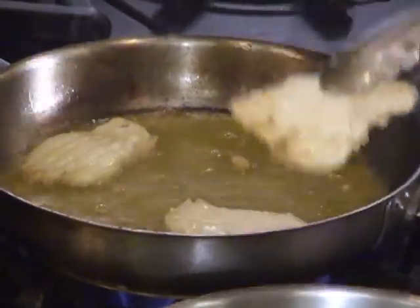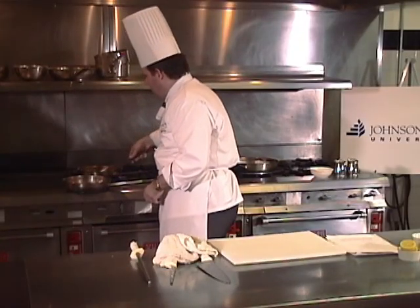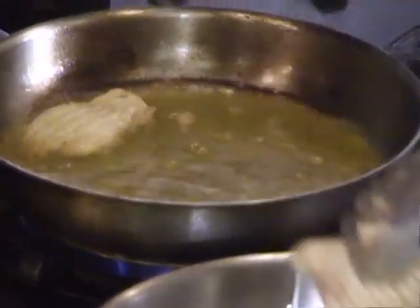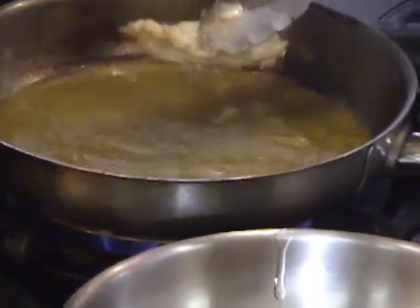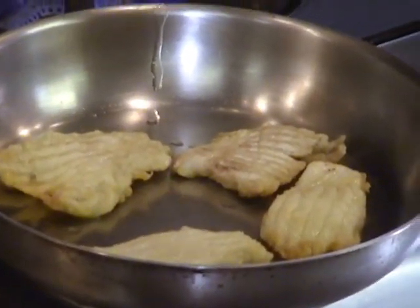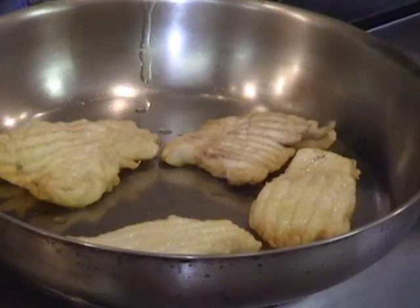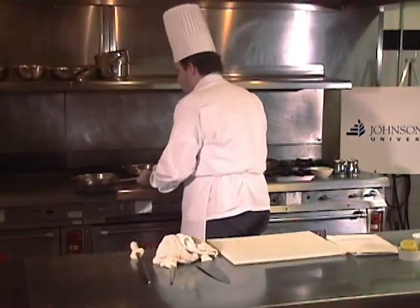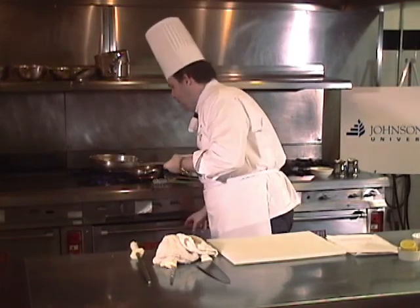With the flour, if you just put a straight piece of fish in there without putting any flour on it, it's going to burn up and dry up. It's not going to taste very good either. The flour really helps out with giving a nice golden brown color and it doesn't burn up on you. Take this and put it into the oven for about 4 or 5 minutes.